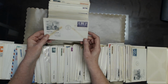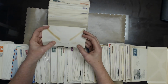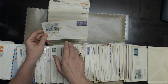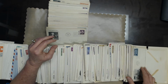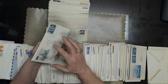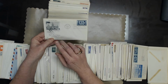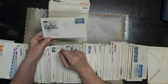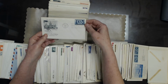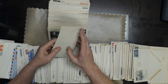One thing that I did notice through a lot of these is that you can see the glue marks where the envelope had been glued together. It is definitely aged and browned the envelope in many cases. Some of them also have cardboard inside of them or a unique kind of paper inside of them. This one is the 100th anniversary of Iowa becoming a state, August the 3rd, 1946, and it was stamped in Iowa City, Iowa. Again, I just think they are really cool.